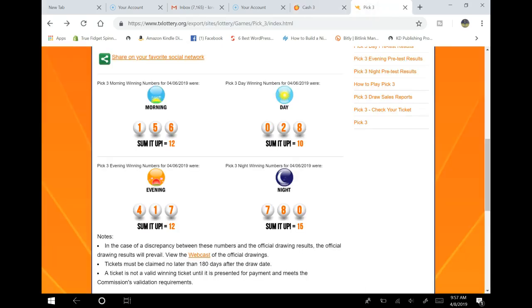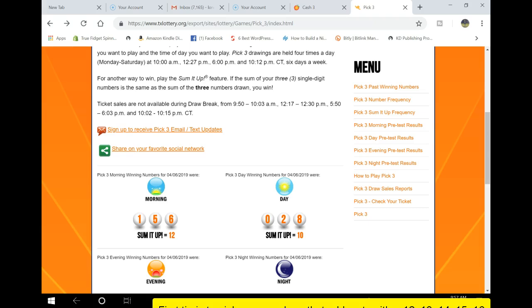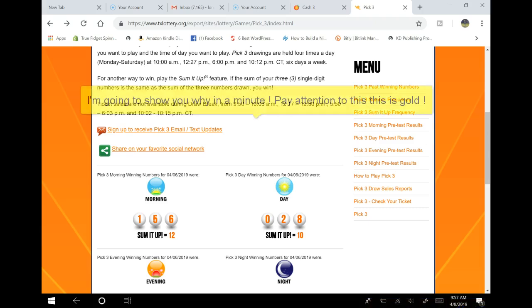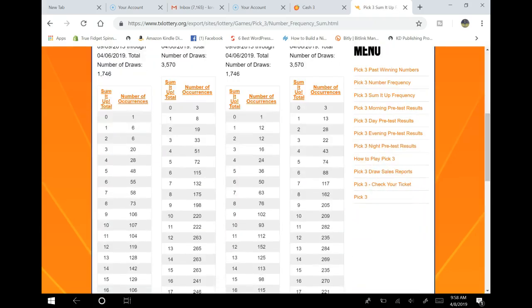So with that said, what you want to do is make sure that you pick numbers. Always have this in mind. This is what I do. Always have this in mind to pick numbers that are in the teens because they have a greater chance of showing up. Instead of picking something like 1, 0, 1 or 9, 9, 8 or all 8s or something like that. I'm going to show you why, because let's go to the sum it up frequency for pick 3.